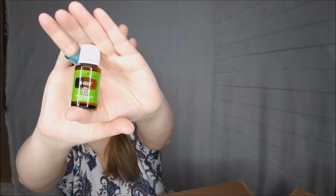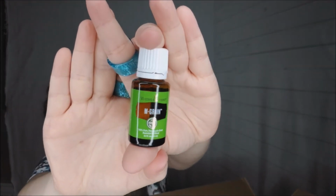Oh, M-graine. Okay, I kind of forgot I got this. So M-graine helps with headache relief. And the reason why I got it is I make a mix of peppermint, lavender, and Pan Away, and then I add a couple of drops of Stress Away because I love the smell of Stress Away. So I make a migraine mix that works.